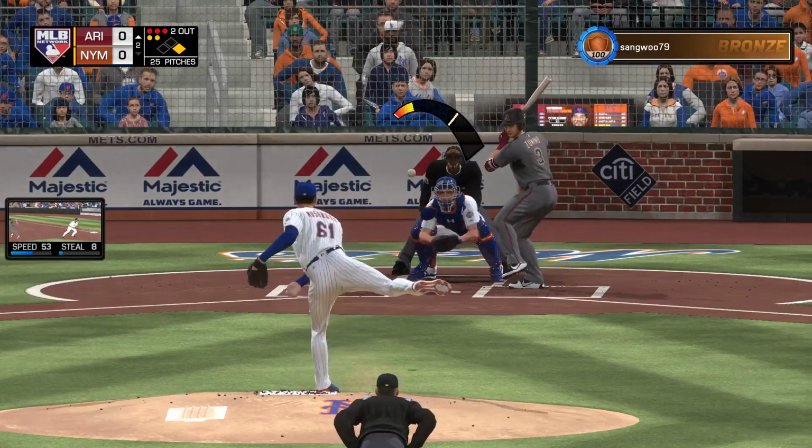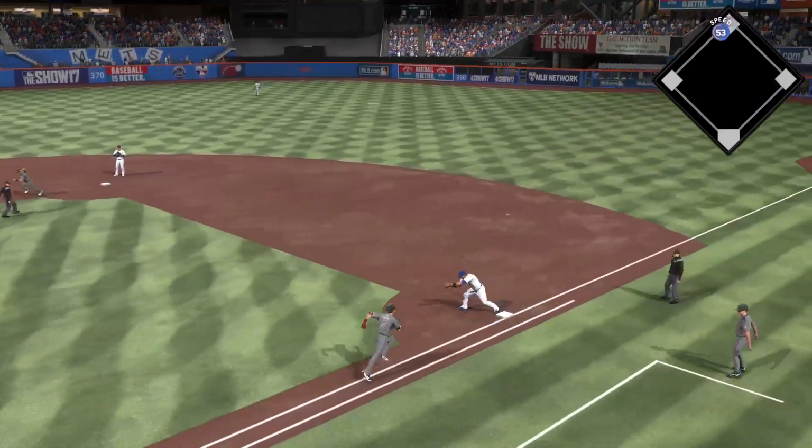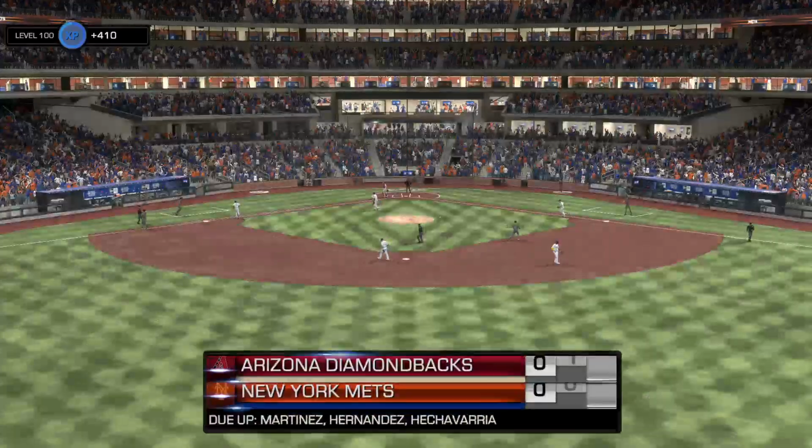The 3-2 one more time. Look out as this bat shatters on impact. Throw in time and the side is retired.